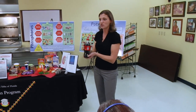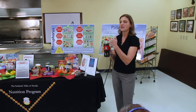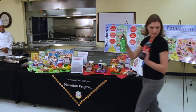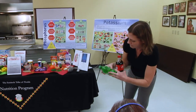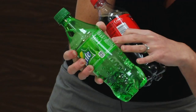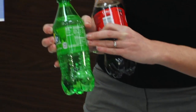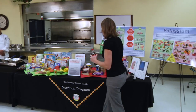Again, when it's processed, you're opening up that door to the additives being in. So they have added phosphorus in here, and it's the same thing for diet. There's no phosphorus or potassium listed on some of them. So you have to read the label. If you're going to open that door, you have to read the label to make sure.